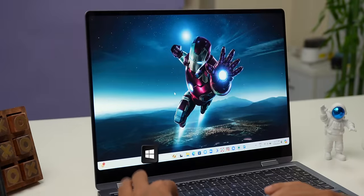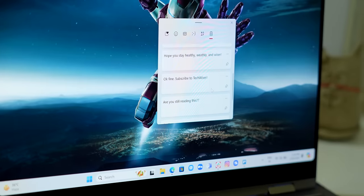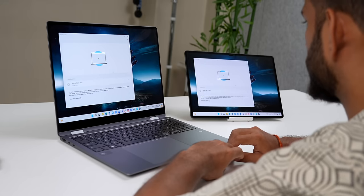And everything that you copy between the laptop and the phone is saved here in the clipboard manager. All you have to do is hit Windows plus V and you can see everything that you have copied. This is very handy. Number three, and this is probably the most useful one. Let me demonstrate it. So I have Photoshop open on my laptop, and using the Samsung tablet, I can just mirror the laptop display over here.